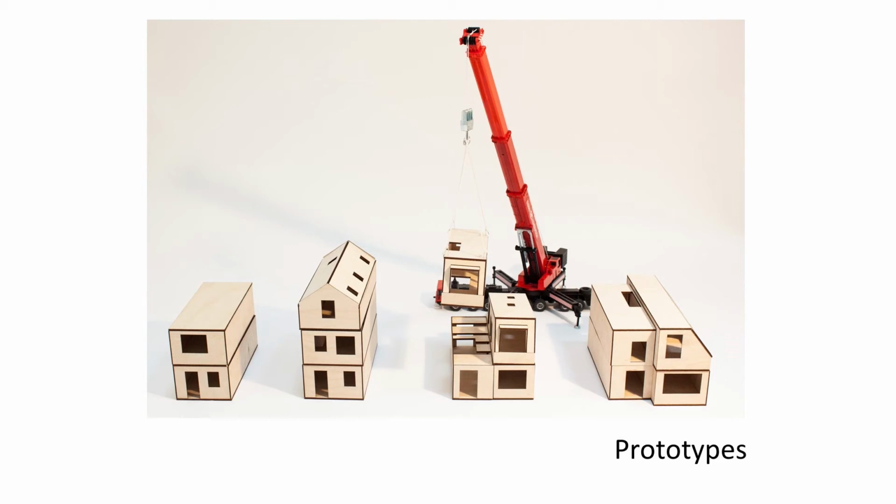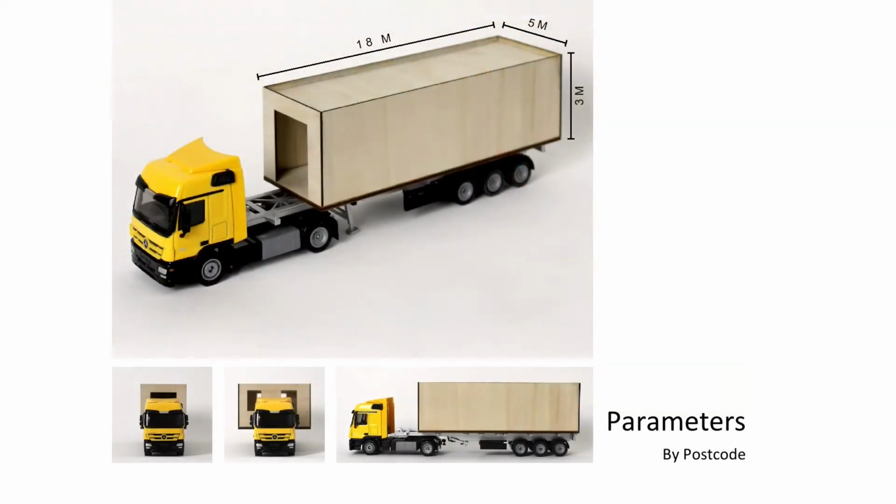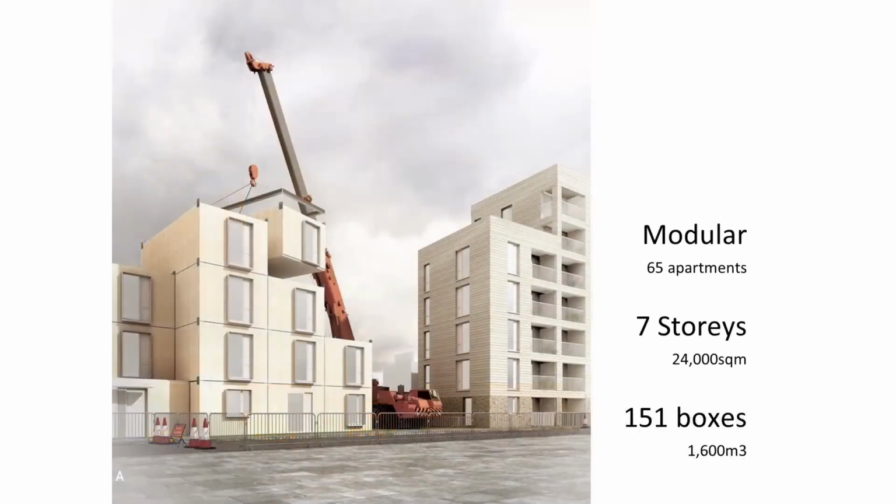So we are on site with this one at the moment. This one starts at the end of April, so 7 stories, 6 months, and the whole building will be finished. 65 apartments. And we're looking at larger projects. We have another project just starting, which is 25 stories in South London.